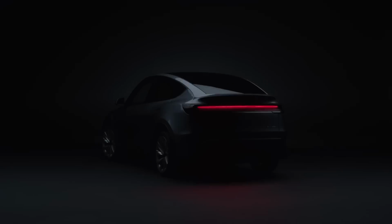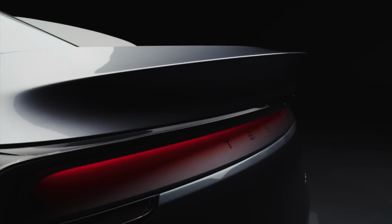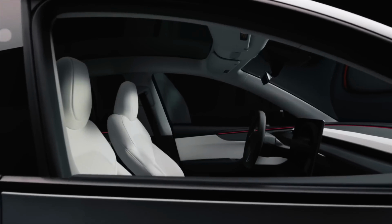Right now at Tesla, the big thing for them is that their cars are already out, and yes, we're going to see some hopefully cheaper versions of the Model Y and 3 come this year, maybe even within the next month.